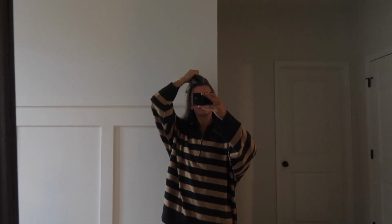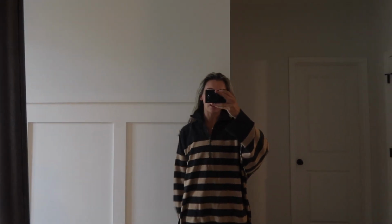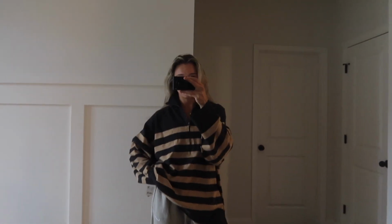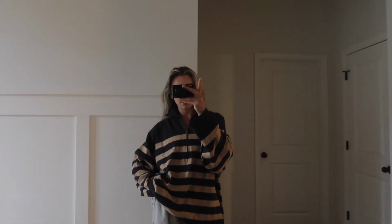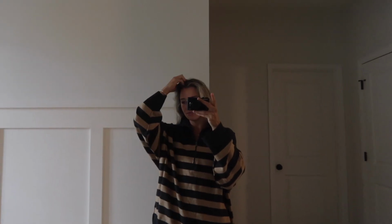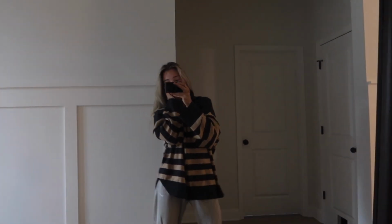Which is like nobody ever says. I feel like the bigger the better, but I don't know, maybe this is cute. No. I need it to be a tiny bit smaller. So get true to size, even size down if you can. Too comfy and cozy and cute, and I love stripes right now.